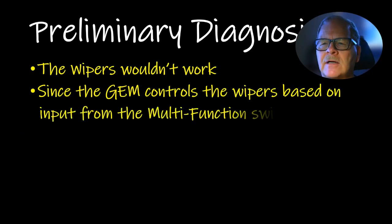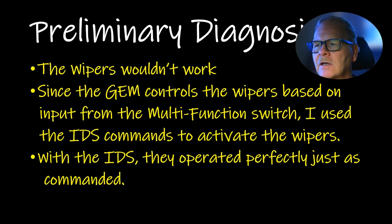And the preliminary diagnosis was the wipers wouldn't work. As we cycled the switch through its positions, looking at it with the IDS, it put shadow tracks in all the right places and none of the wrong ones, including indicating that the GEM was reading crisp, accurate commands from the switch. But the wipers still didn't work. Now I was able to use the command function to turn the wipers on. I could activate the wiper relay, and when I activated the high-speed relay, they would go to high gear. When I turned the wiper relay off, the wipers would park. I could select the washer pump relay, and the pump would wet the windshield.